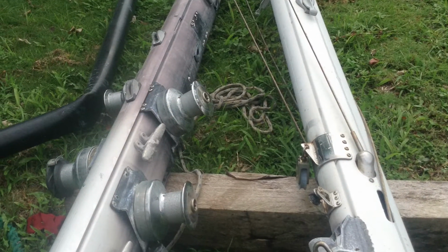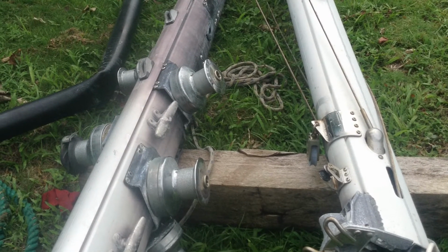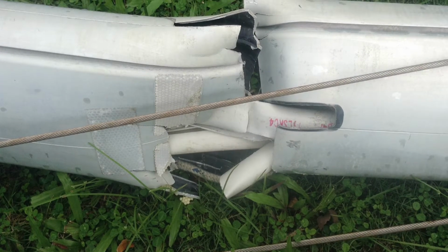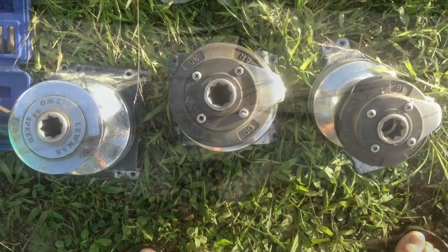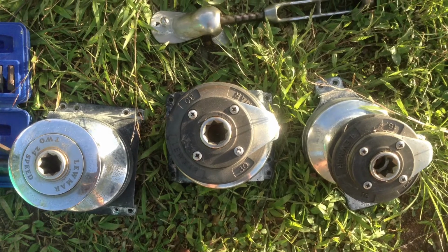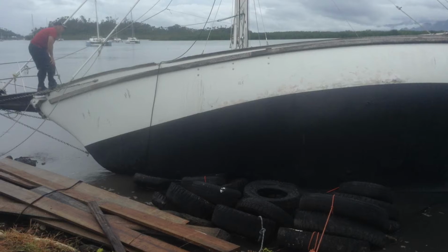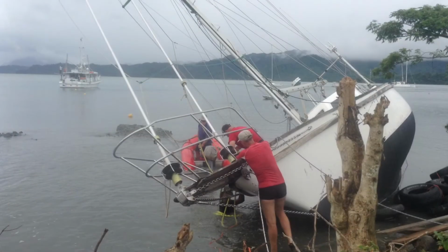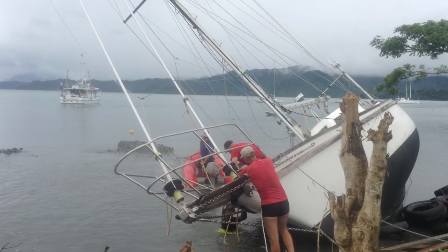Well, as you probably guessed, it was not going to be possible to repair the broken mast. The breaks were too severe, so I was kind of resigned to having to find a mast. Now, I removed the winches. They're quite valuable. In the meantime, there were still a couple of boats in the lagoon that needed to be freed and floated again.